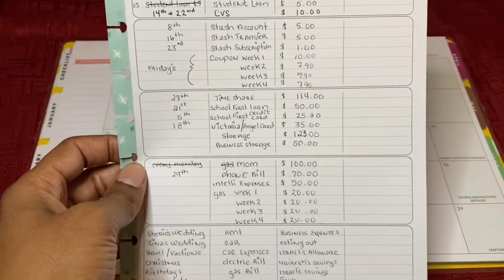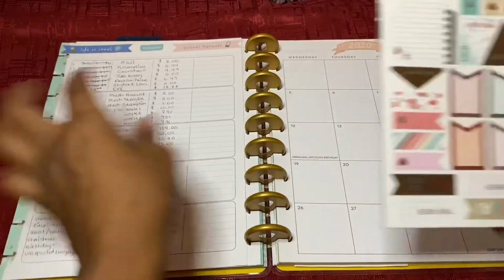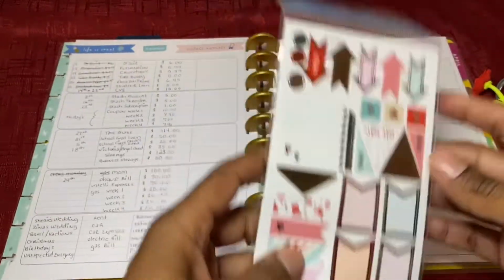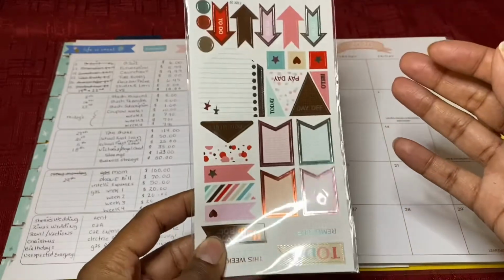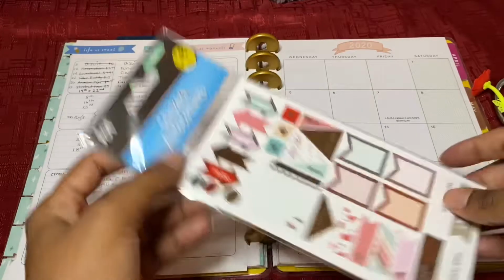So I'm going to fill out my stickers first with this. So I'll put this next to it so I can fill out the stickers. And these are the stickers I'm going to be using. I got these from the Dollar Tree. I thought these were really cute and they fit perfectly into my little boxes and squares. I'm going to cut them up and use these.